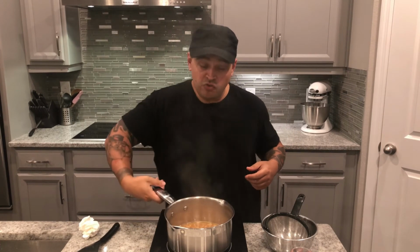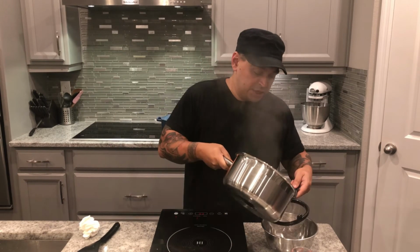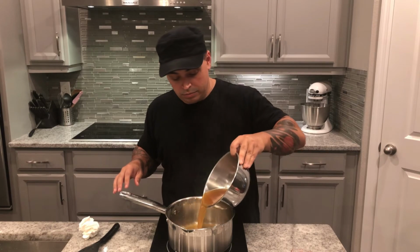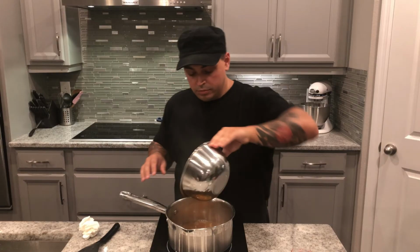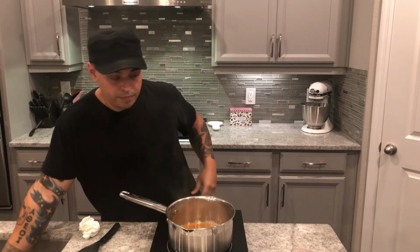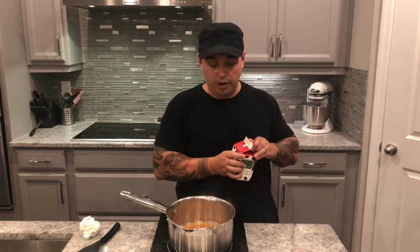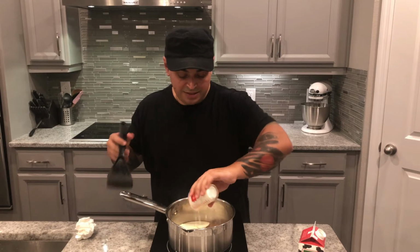So now what we want to do is strain off these onions. We're just going to strain that off into a bowl, and then you take your sauce and pour it back in. Because now what we're going to do is mix this with half a cup of heavy cream into our sauce, and we're just going to let this simmer.